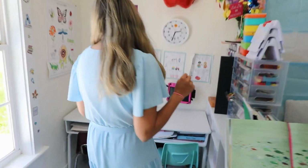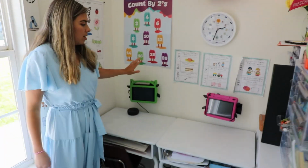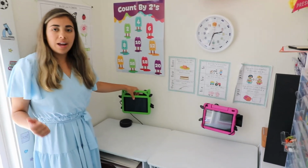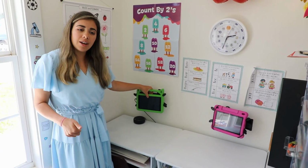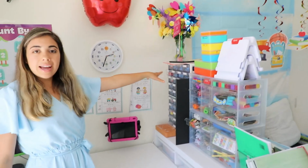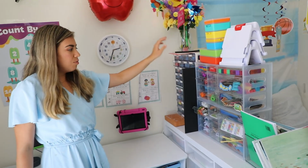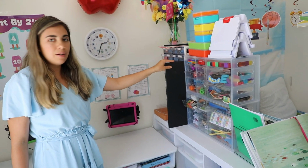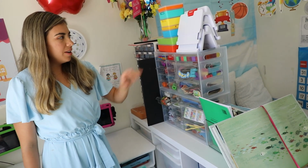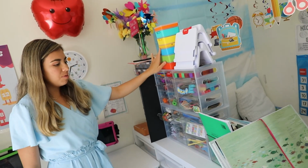In this area is my technology area, where the kids do their tablet work for The Good and the Beautiful specifically, or any Osmo or coding stuff. This is what they do. And I have 2 seats here, and then over here is where I keep my magnet letters. This is where my light up board is. My magnet stuff for the board, and the Osmo stuff, the Osmo games and everything.